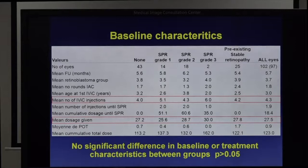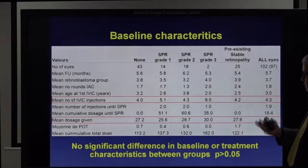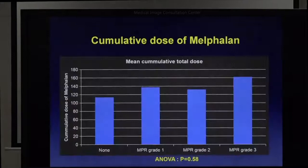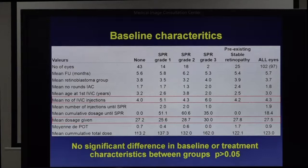If I take the mean dosage per injection, you see it's over 20, because my range is between 20 and 40, and there is nothing clearly identifiable. The mean what? The number 2, mean retinoblastoma. Ah, okay. Good question. It was actually ABCD, and I would now like to have something I can plot.